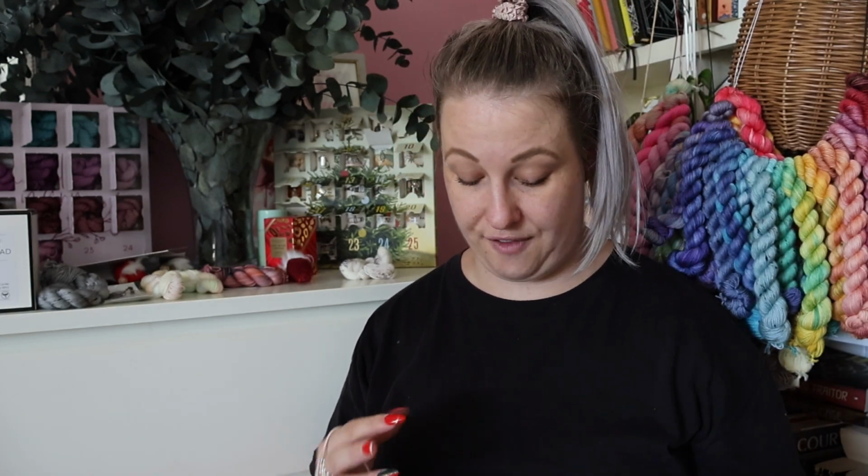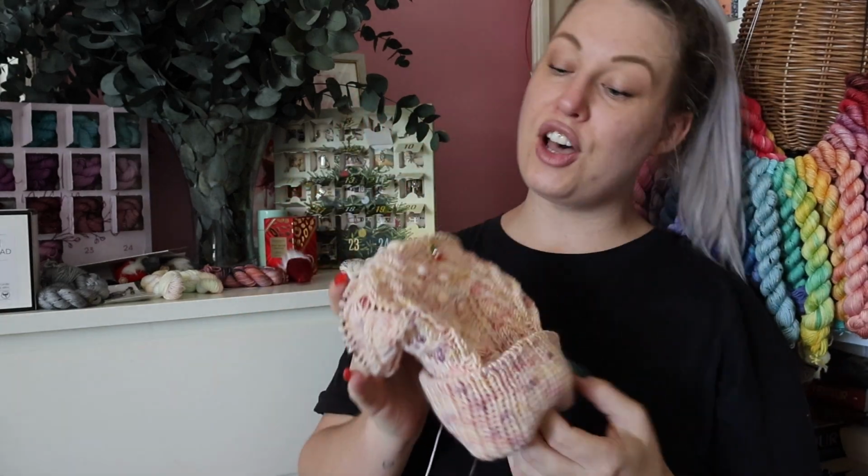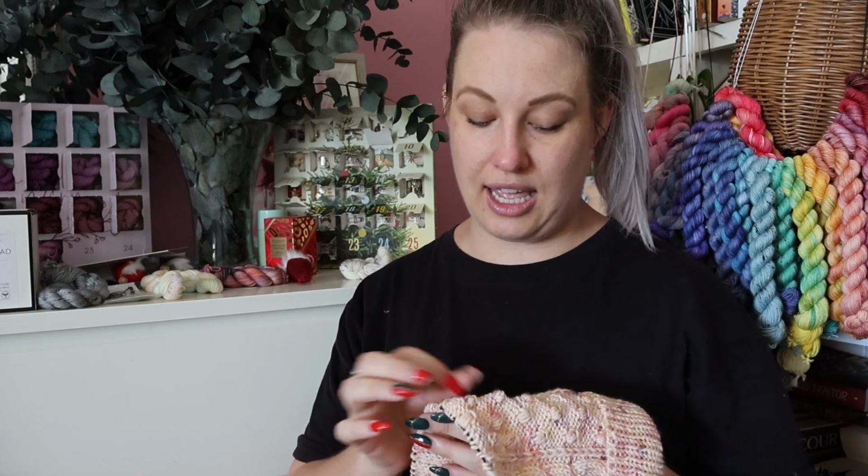The other thing I've been working on pretty fervently is this beanie. This one is for my friend Fleur. She runs Innuendo by the Paramour, which is a beautiful brand, and I talk about them all the time, and most of my Christmas presents wear them.